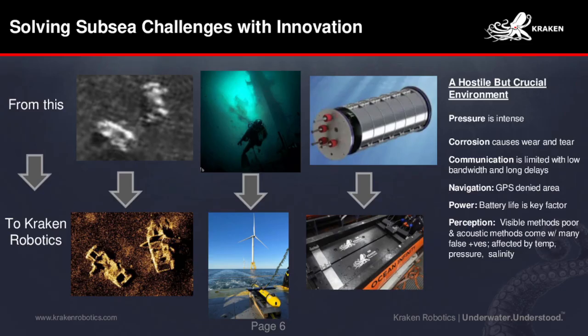I mentioned the subsea domain is a very challenging space. Why is it challenging? Pressure is intense. You're putting something down to 6,000 meters in the ocean. The pressure is like having a 747 on the pin of a needle. Corrosion is a big issue. Communications and GPS: there's no GPS underwater, so location tracking is an issue. Very limited communication. Battery life is a big issue. All of these things add up to give you a hostile environment. Companies put equipment into the water, and sometimes it doesn't come back. A lot of times it gets beaten up. So when companies are selling an underwater vehicle, there are oftentimes lots of replacement or spares sales along the way. So it's a challenging environment.